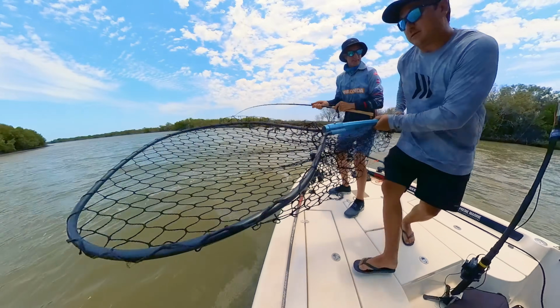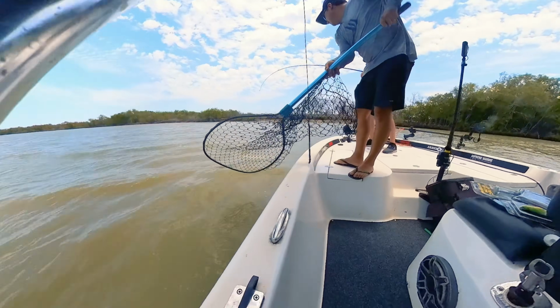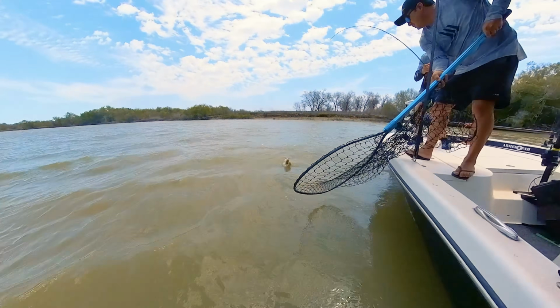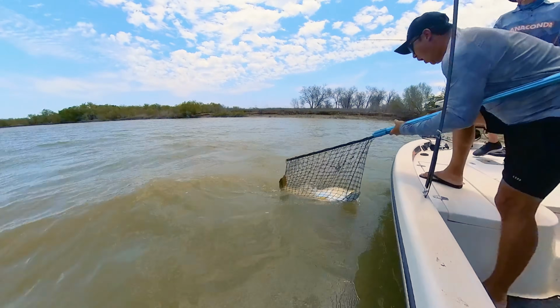Oh, that's a donkey. That's a donkey. I'm going to spot lock, we're going to end up on the bank. We're all good, mate. Don't stress. No, I'm not stressed. Yes! Oh!